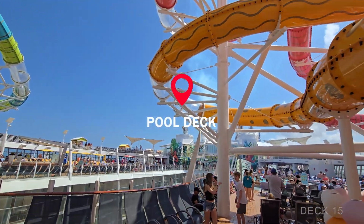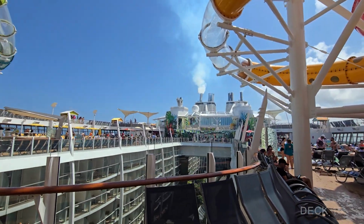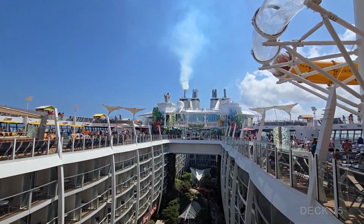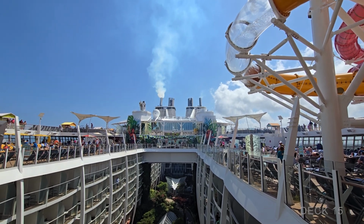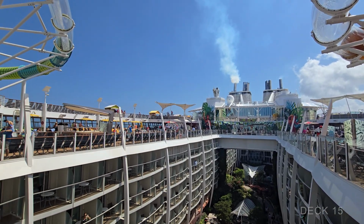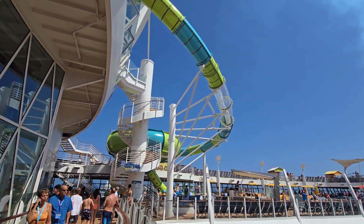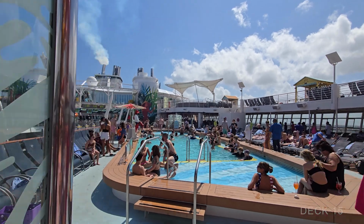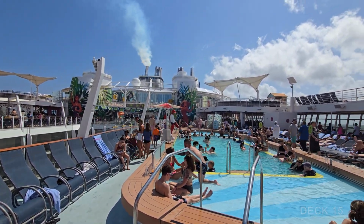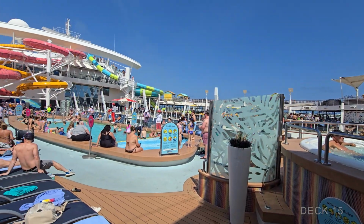And from the solarium on deck 15 is the pool deck. You can see this is where the slides end. There are 3 pools and a kid's splash pool. It overlooks Central Park, which is beautiful, and you can kind of see just how large this ship really is. I think it's great that they have multiple pools because there's a lot of people that want to use the pools. Lots of hot tubs, so it's great. You have a lot of space.